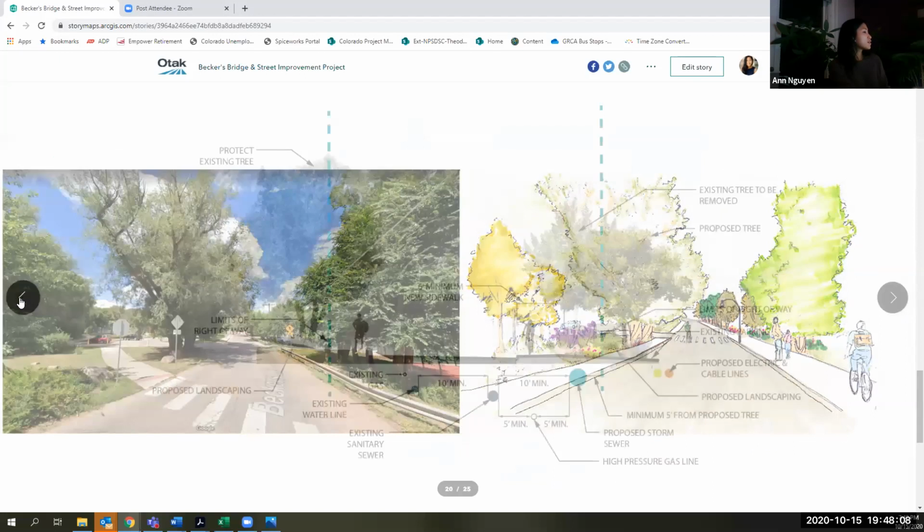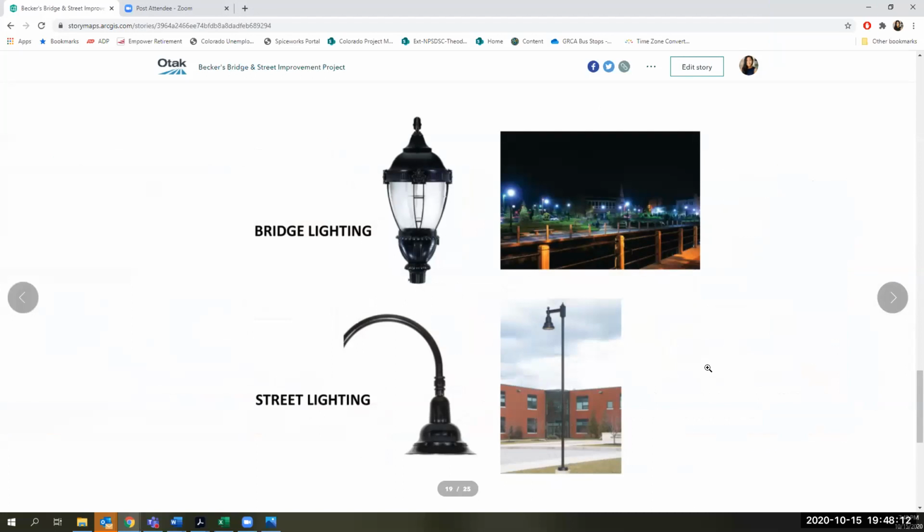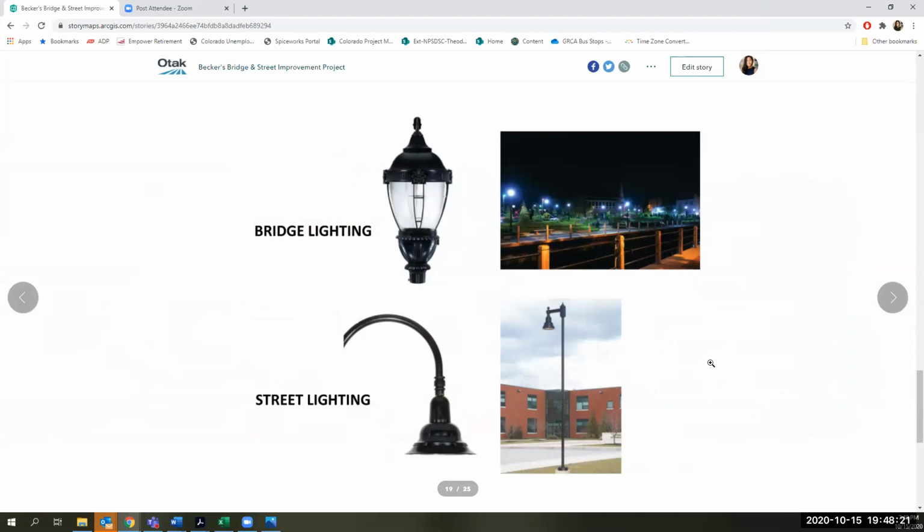Oh, okay, great. Thank you, Ann. You know what I mean? So, the arm on the right. Yes, so I'm seeing the bridge lighting, which is the top globe, but then below it is the street lighting, which is the arm, which embraces the bridge lighting. So is there any way that we can make the pole match more of what is in our town currently?